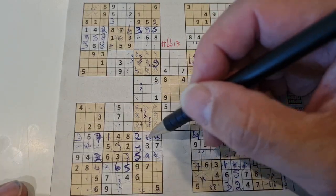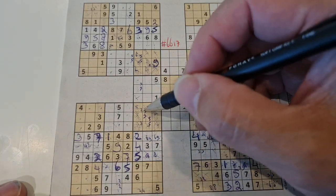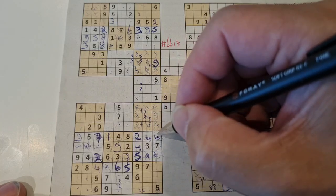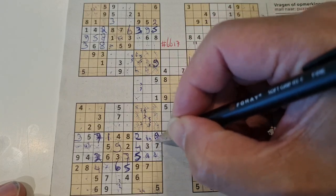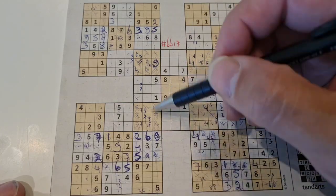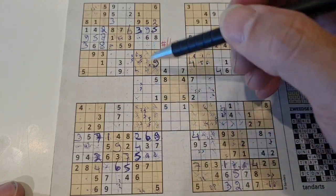I've marked those 2 boxes earlier with a 6 and a 9. We have a 9 in one of those 2 boxes in this column. So this box can't be 9 anymore. That box should be 9. And this box should be a 6 then. Alright. Need a 6 here. Need a 6 there.